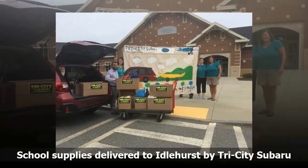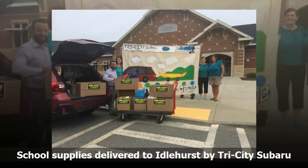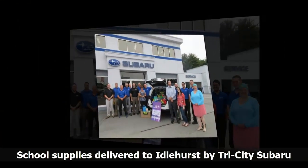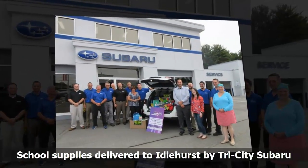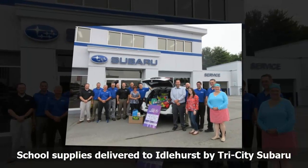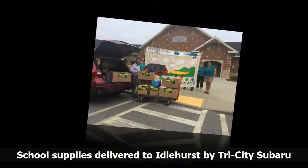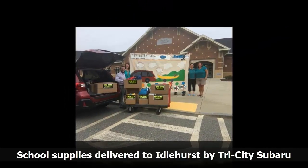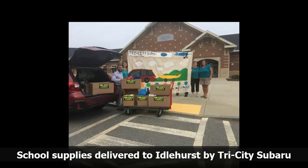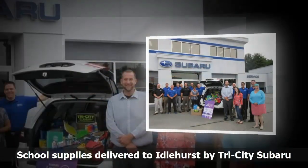Everything from paper, notebooks, pencils, markers, scissors, glue, backpacks and even items such as packets of googly eyes and sparkles for art classes were donated. To promote awareness for the campaign, 5th grade art students at Idlehurst painted a special canvas banner, which was hung up in the TriCity showroom. On Tuesday, TriCity delivered the supplies to Idlehurst just in time for the 2017 to 2018 school year. Altogether, the back of the Subaru Outback was nearly filled with supplies.